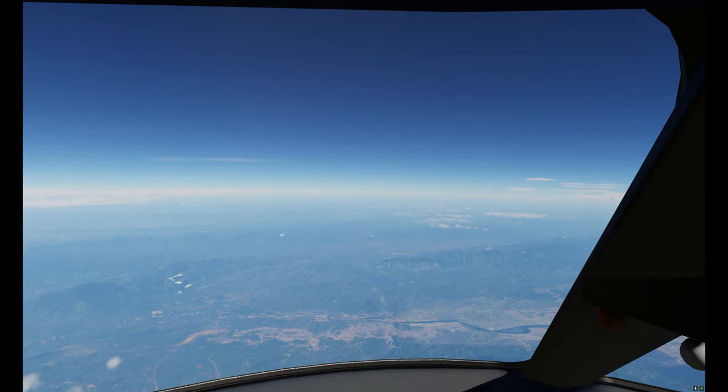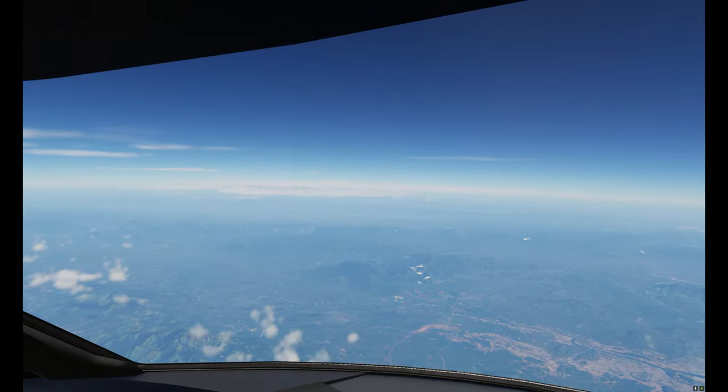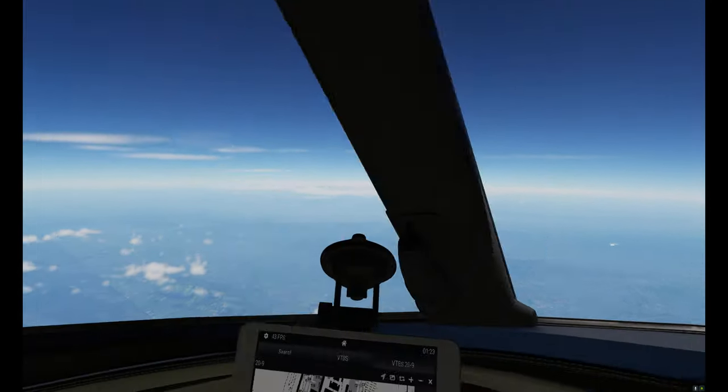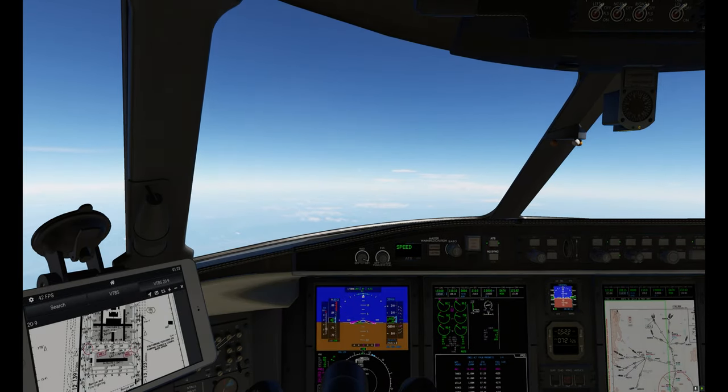Okay guys, we've just reached the coast of Myanmar. We're shortly expected to start descending to flight level 220. So we're not going to be following the VNAV mode today. We're going to be descending manually. So we're going to be observing our altitude restrictions and speed restrictions for the star.